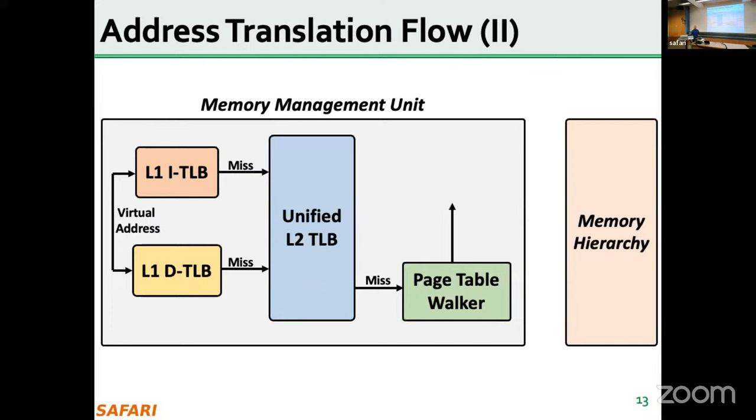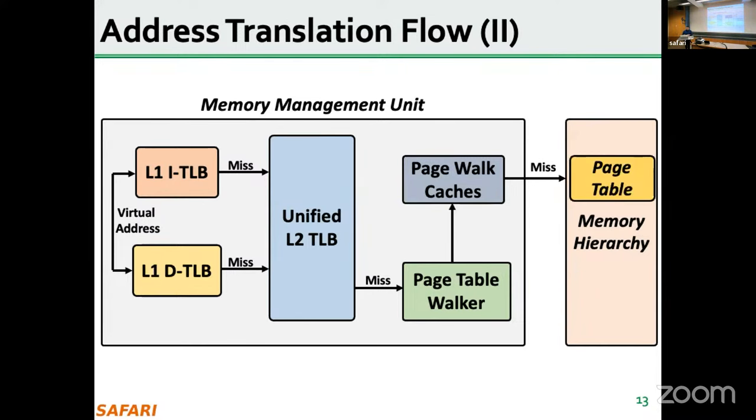You can imagine the page table walker as some sort of FSM, finite state machine, or circuitry that performs this iterative process of walking the page table, which I showed you before. Before the page table walker accesses the memory hierarchy to fetch the page table entries, it probes a hardware component called the page walk caches. The page walk caches essentially store intermediate levels of the page table so that the whole end-to-end page walk process gets resolved faster.